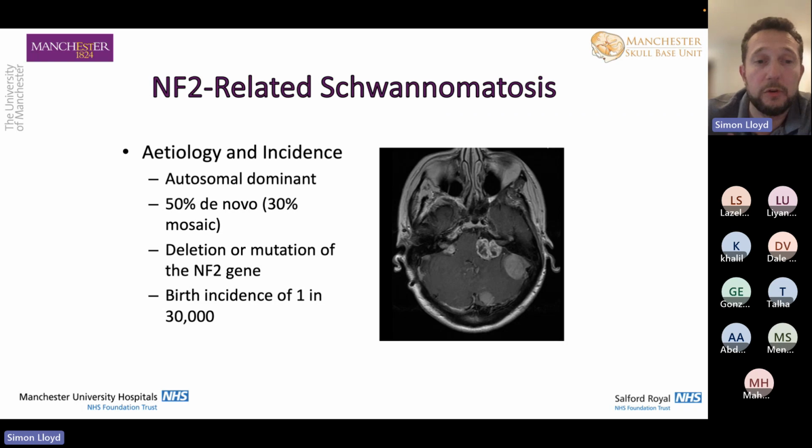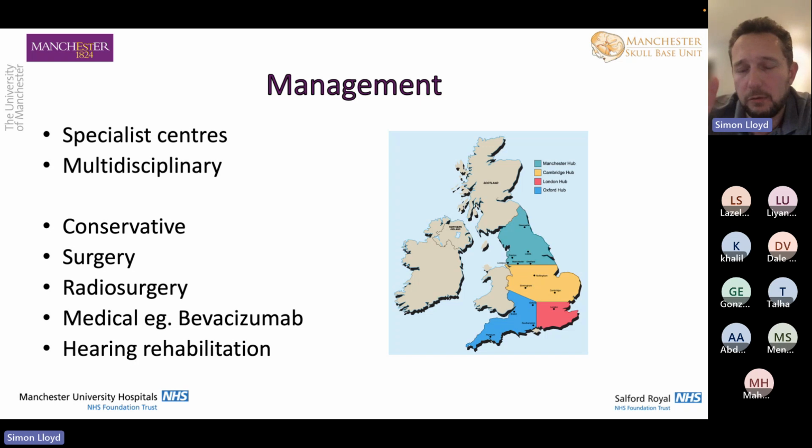And it's an autosomal dominant condition. As I mentioned to you before, there's usually a germline mutation throughout the body with a mutation of one of the copies of NF2 gene that then makes it much more likely that you're going to get a tumor if there's another hit to the second copy of the NF2 gene. There are a few patients that get something called mosaicism, where not all of the cells in the body have the NF2 mutation and they have milder disease. And in the UK, or at least in England, the management of NF2 is centralised to four centres, one of which is Manchester.